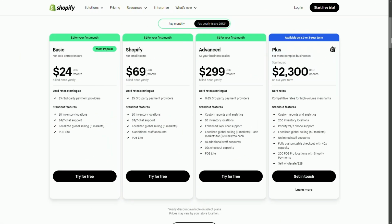So who is this plan for? If you're just starting out, want to sell a few products, or primarily use social media for sales, Shopify's starter plan could be a great fit, especially for just $1 a month to test the waters. But if you're looking to scale up quickly or need a fully customizable website, you might want to consider upgrading sooner rather than later.